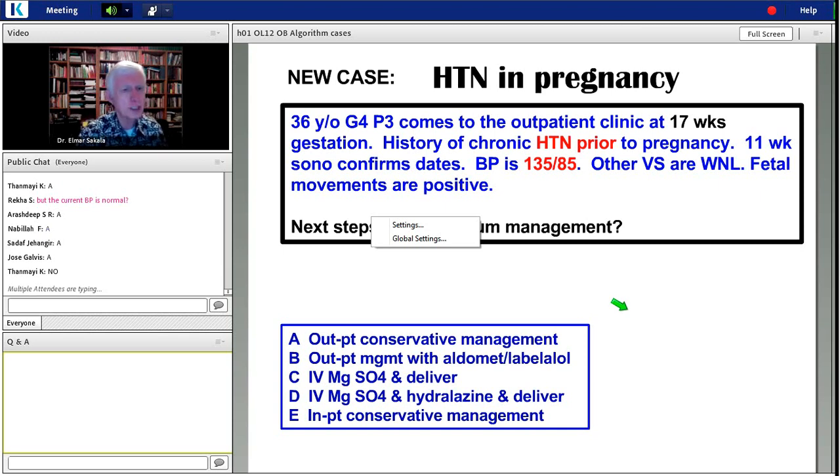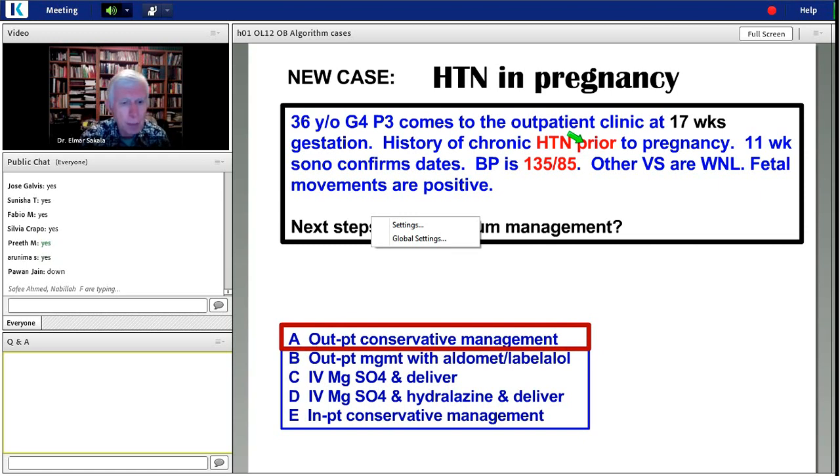Is it possible that she can have the underlying pathophysiology of chronic hypertension but normal blood pressure in the first part of the pregnancy? Yes. So don't get caught by that. If she has a history of hypertension, we're going to monitor her and treat her as if she has hypertension. Because remember, the normal changes of pregnancy, blood pressure goes down. So in her case, outpatient conservative management. We don't need to change anything, but she's got chronic hypertension.